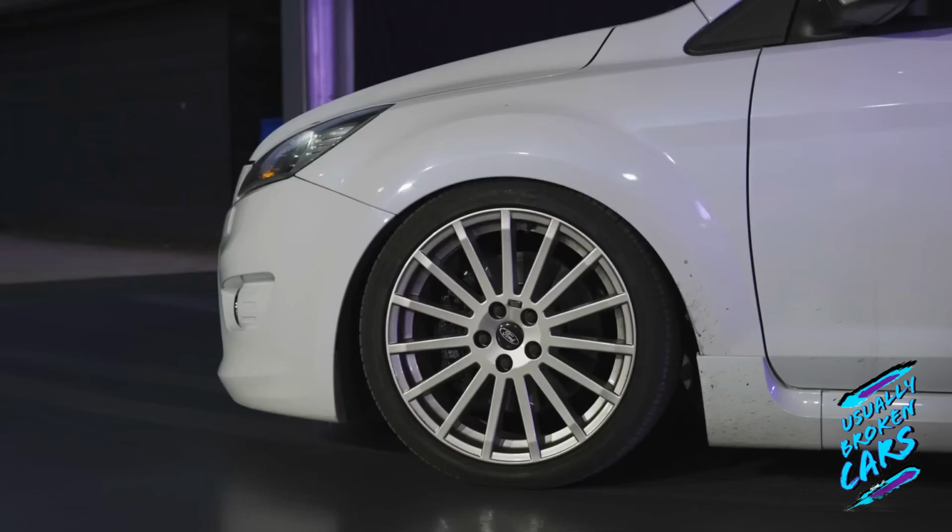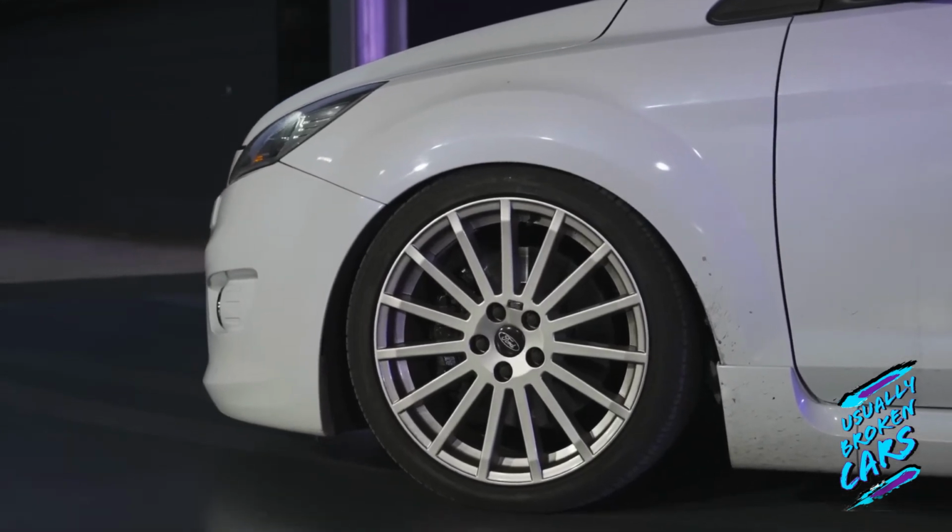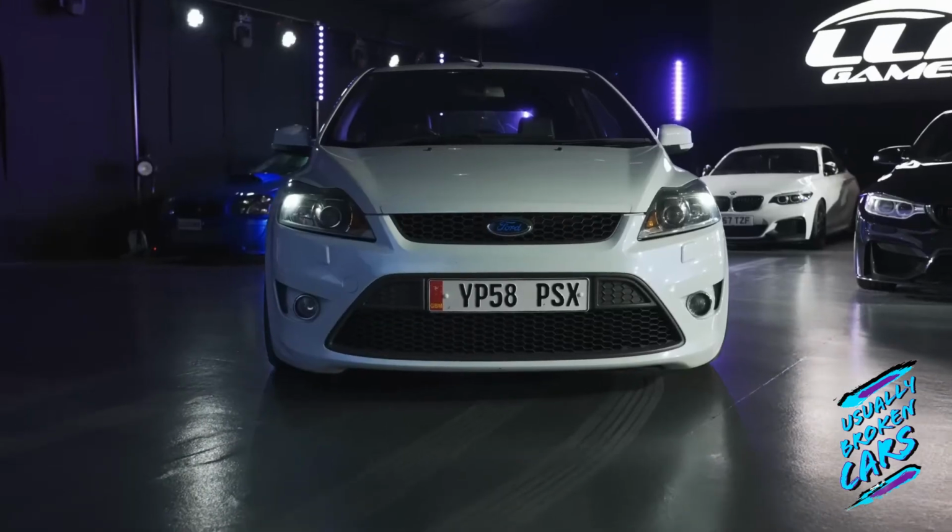The only thing to really mention is it does suffer with oil leaks from the engine, and it does have an issue with the lower arms failing, and also the engine liners. Even on a stock engine, the engine liners can fail, so it's just something to bear in mind.